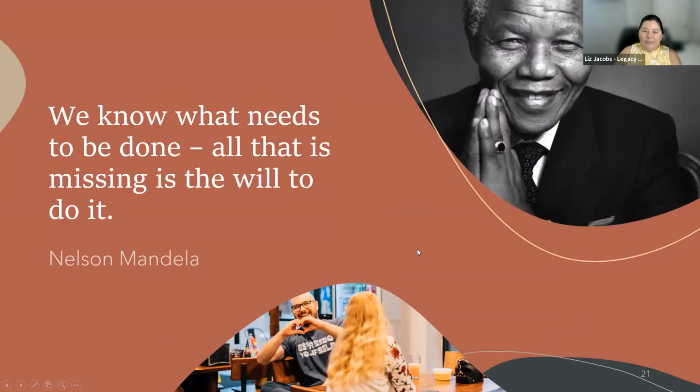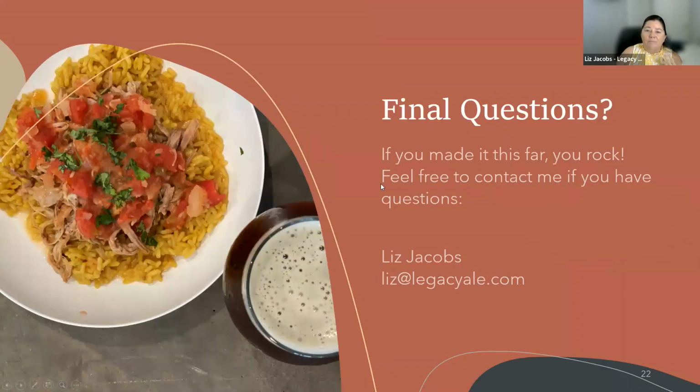And with that, I'll leave you with a quote. We know it needs to be done, and all that's missing is the will to do it. You absolutely can have a successful kitchen. It can actually be a nice, significant revenue generator for you. It will help sell more beer. It will bring more people in, and it will allow people to stay longer. So definitely, if that is something that you're interested in doing, don't be afraid to take the plunge and just actually move forward with doing it.